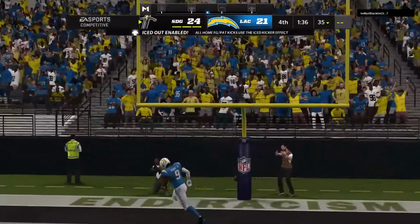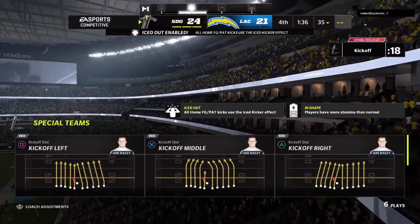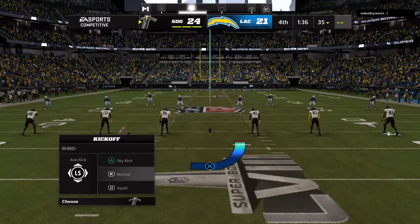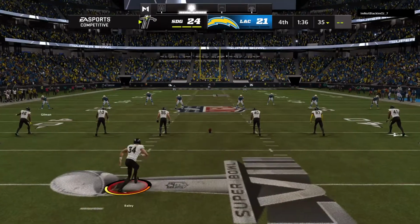And his kick is indeed good, and they have taken the lead here in the final 2 minutes. Well, he was a spectator for much of this game. This is his first field goal opportunity of the entire contest, but he's able to connect. Yeah, he had a pretty good seat to this one, didn't he?